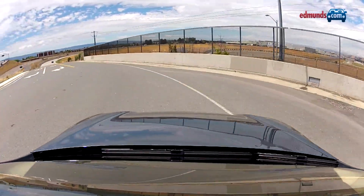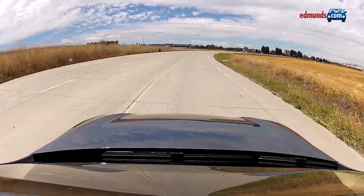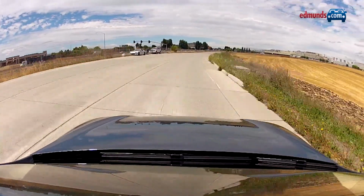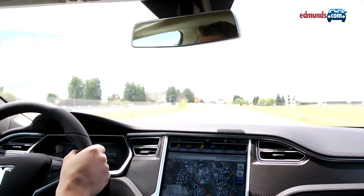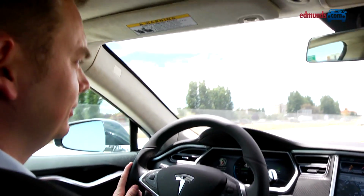Then, of course, you nail the throttle. This car is going to carry big speed. Brakes pretty well too.